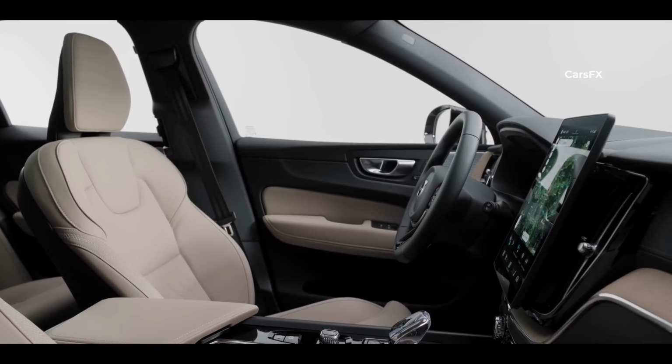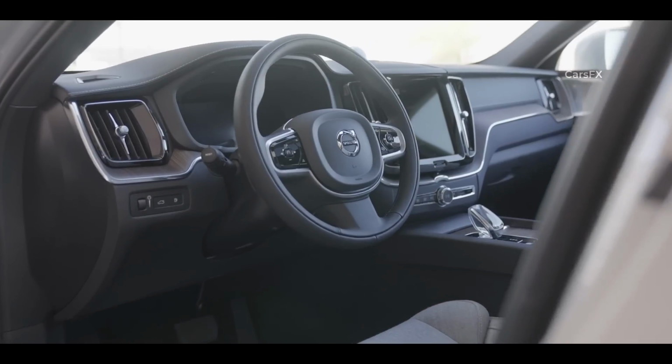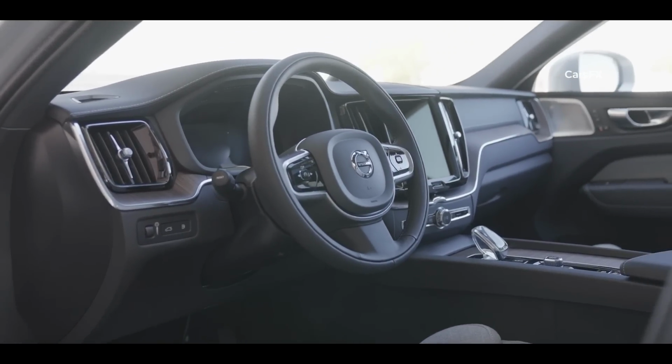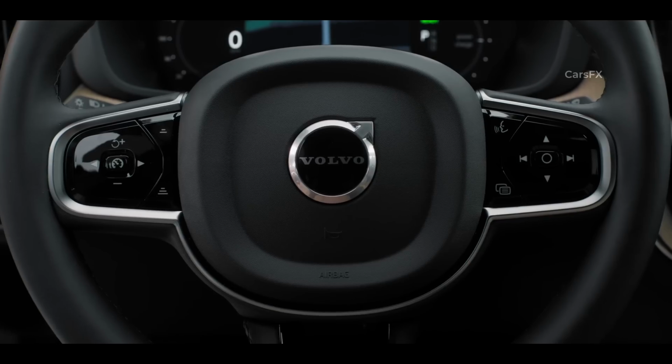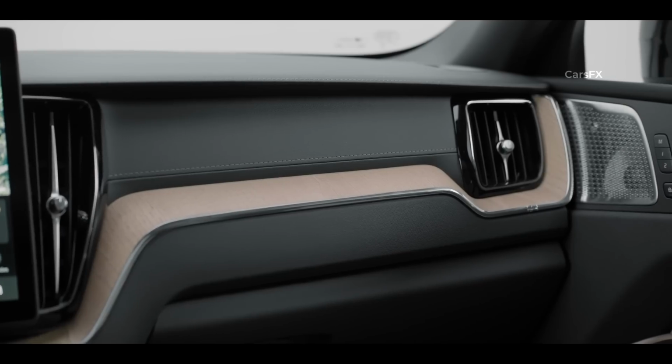Jumping inside, Volvo's Swedish heritage is reflected in its stylish, welcoming interior. Instead of the old model's attractive but somewhat dated feel, this generation is much better. The steering wheel, gauges, and gear shifter are the same as in other Volvos, but the rest has been revised.